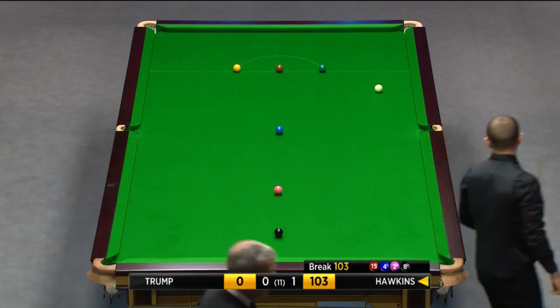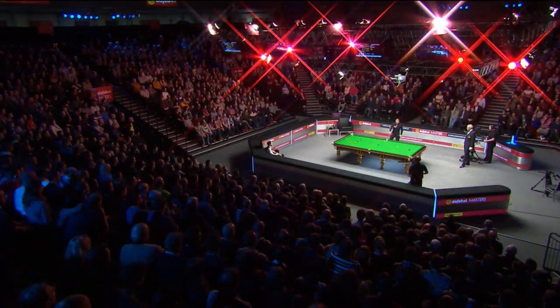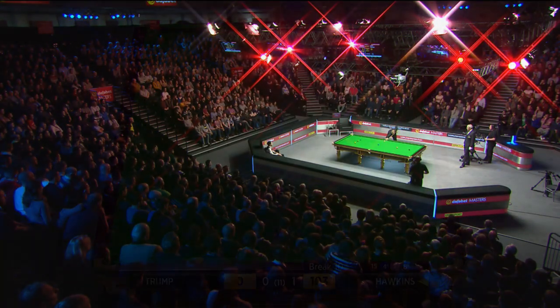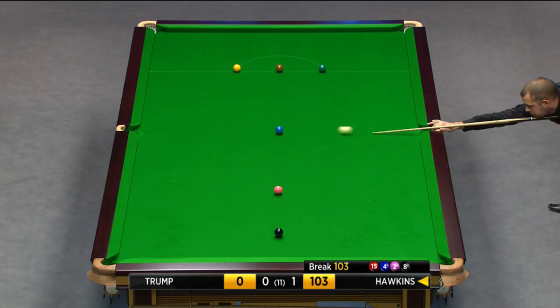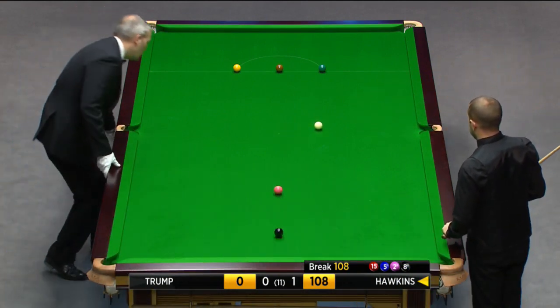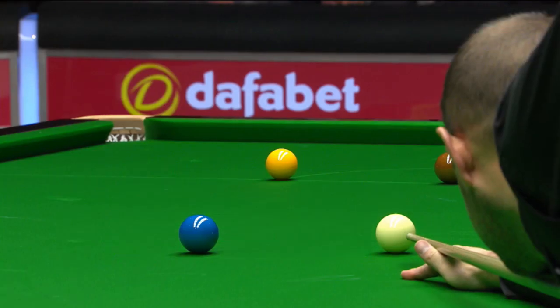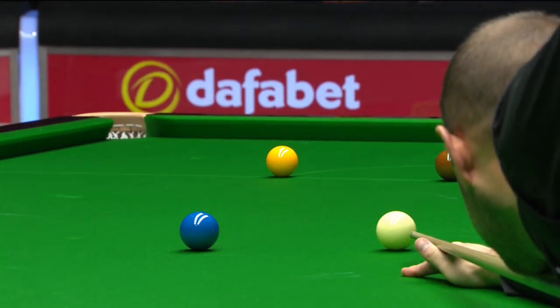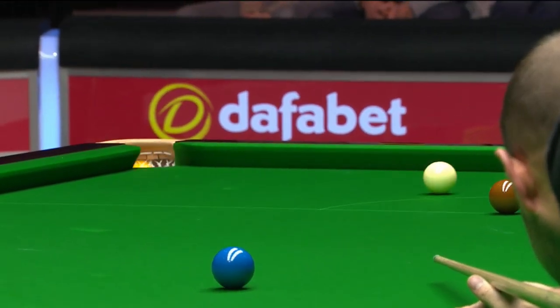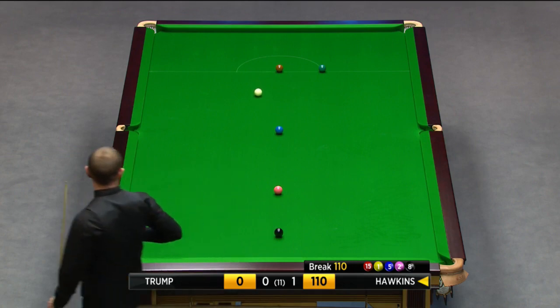103. This capacity audience, John, came here. They weren't sure what they were going to expect, but I don't think they were expecting 2 centuries from Barry to start the match off. It's fascinating. You know, this used to be a hard game, Dennis, didn't it? 108. He's making this table look like a pool table, Barry Hawkins, at the minute. Pockets must look like the buckets. 110. His cue ball control has been superb.